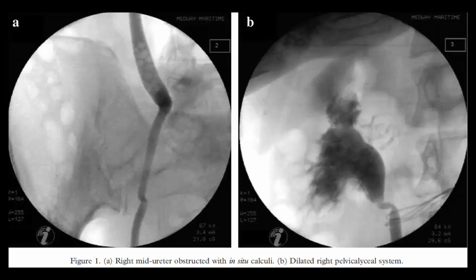Asymptomatic ureteric calculi. This was a case report of a patient who underwent an open hysterectomy.